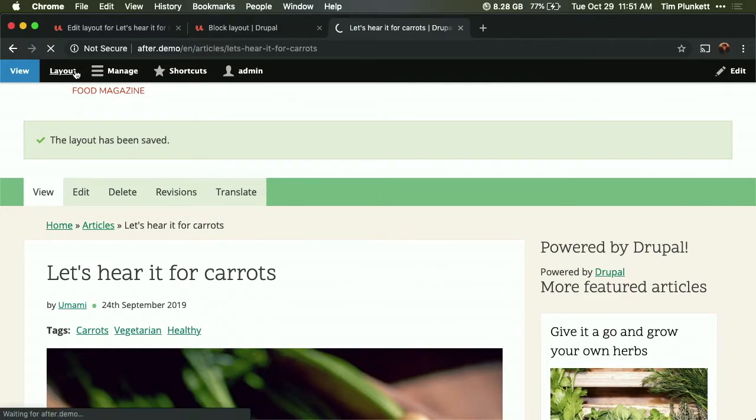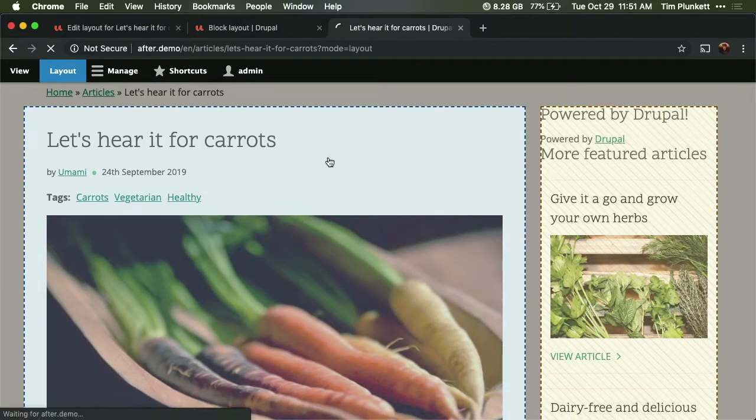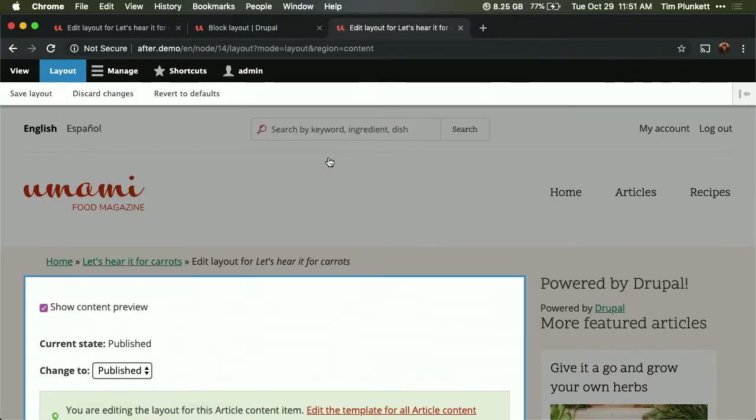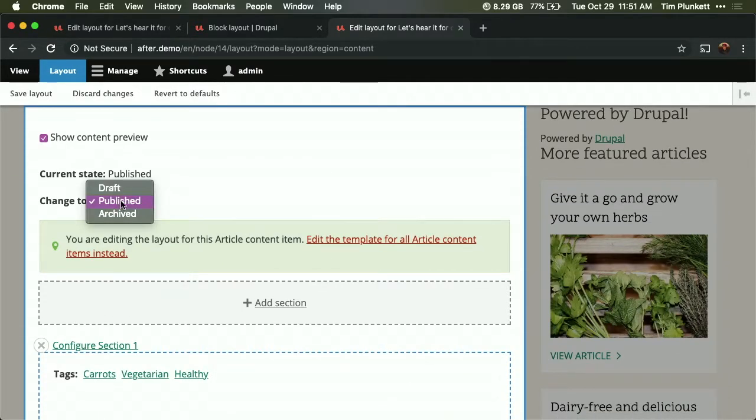Going back to this Layout tab, you'll see this is the... So those are stored as configuration. All those changes in the sidebar are stored as configuration. As this is a node, any changes to this node's layout will be stored in the content itself, will be revisionable, will be content moderationable, publishable. It will be translatable through the normal entity workflow. You can even see here, this has changed to published, draft, archived.